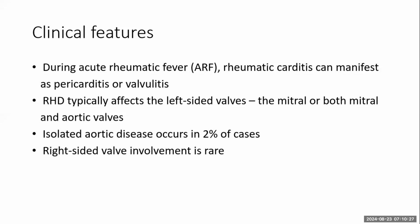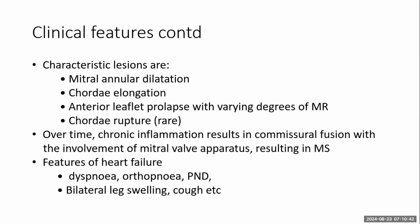You can present with rheumatic carditis, pericarditis, or valvulitis. Isolated aortic disease can also occur in 2% of cases, and right-sided valve involvement is rare. They can present with lesions such as mitral annular dilatation, chordae elongation, chordae rupture, and features of heart failure where they have dyspnea, orthopnea, PND, bilateral leg swelling, and cough.